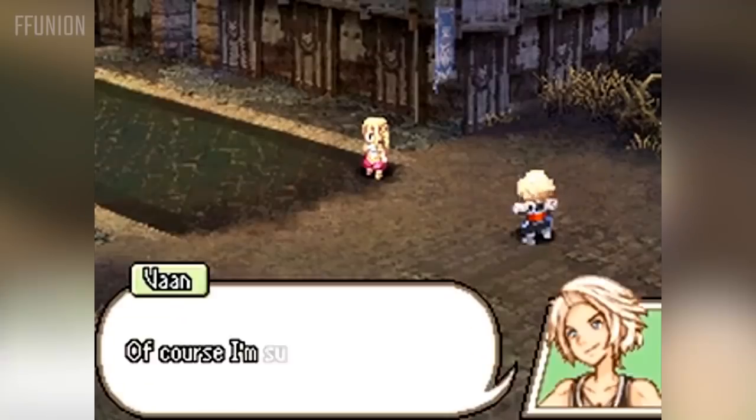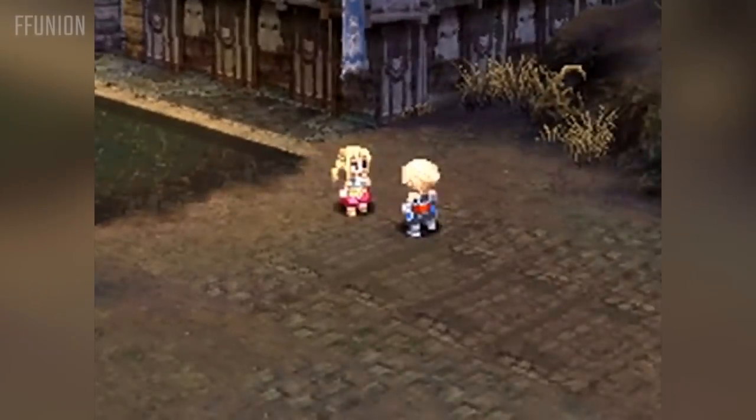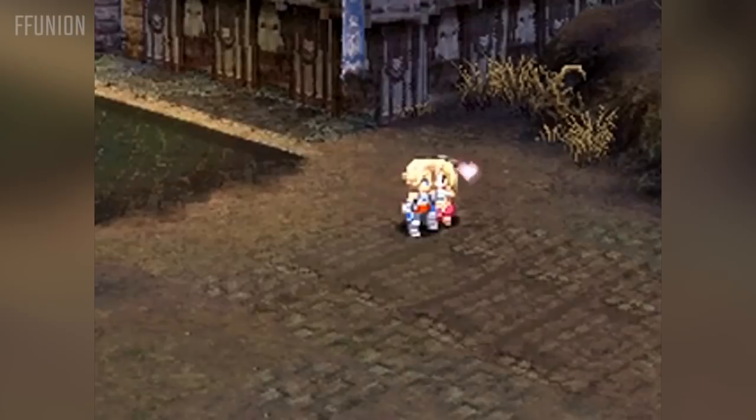After vanquishing this rather devilish foe, you will gain access to the secret ending, and it's here that a romantic connection between Vaan and Penelo is teased as they share a kiss and attempt to run away from Rabanastre together.